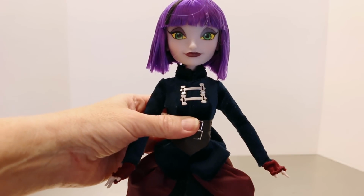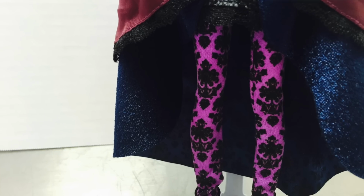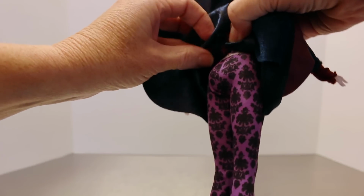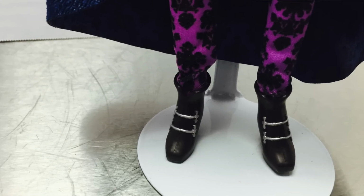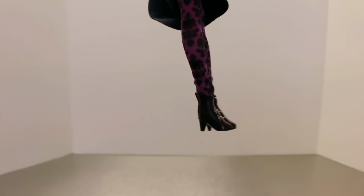Now, she has these little purple leggings with a black pattern lace look to them. And they do go all the way up, almost like a pant on her. So as you can see, it goes all the way up. And then these little brown boots that she is wearing are just very simple little shoes. They are split at the back so that you can take them off if you would like. And then has that silver little buckle across the top.